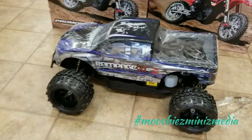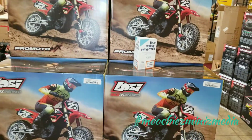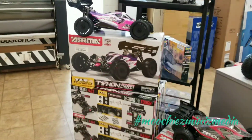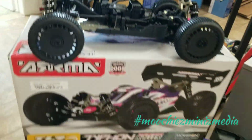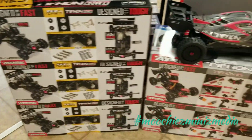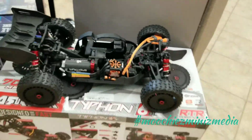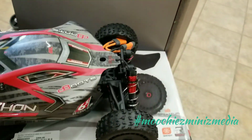Big boy Losi right there. Look at that Redcat Rampage. Two stroke shutter. The 30 on them. More bikes and stuff. I'm telling you, they got a lot of bikes here. Got the Arrma TLR tuned kit. A roller. Know a lot of people are looking for those. And here's the Typhoon, basically the same layout, but with some Losi appeal to it.